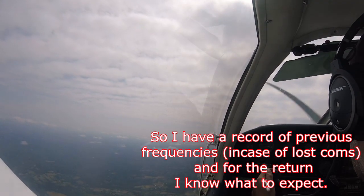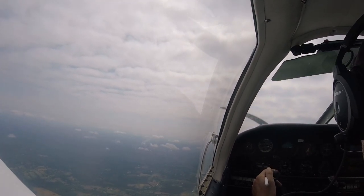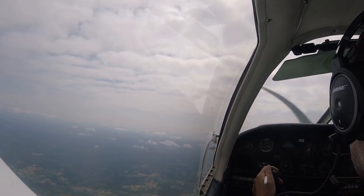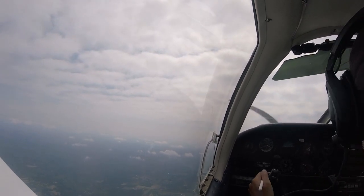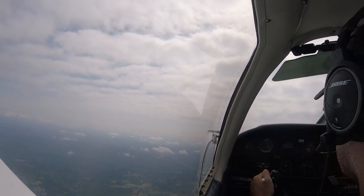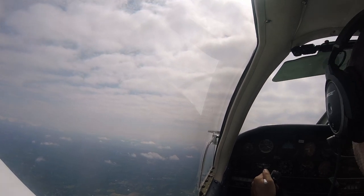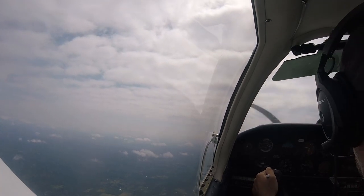Philadelphia Approach, Cherokee 32177, leaving 4,500 for 5,000, 151. Cherokee 32177, Philly Approach. Thanks, Philly. Altimeter 3027, what's your destination? 3027, and it's Belmar, KBLM, 177. I'm sorry, say the destination one more time. It's going to be Belmar, Kilo, Bravo, Lima, Mike, 177. Mike, thanks, Belmar. Me and my accent caused trouble. Hendrick 1, jumpers out to setting. No worries. Hendrick 1, thank you. Radar service terminated, change of frequency approved. We'll talk to you soon. Hendrick 1, thanks.